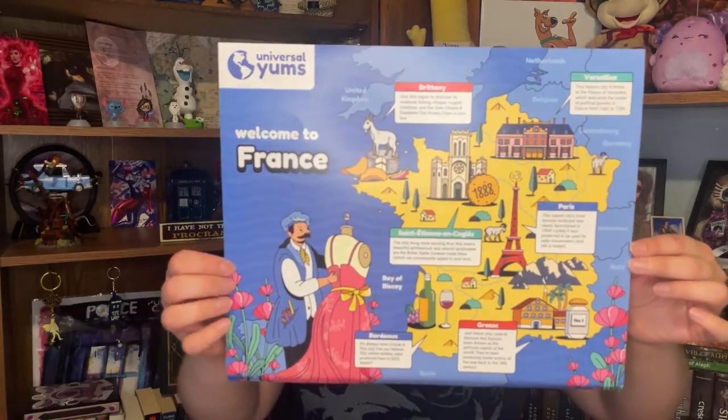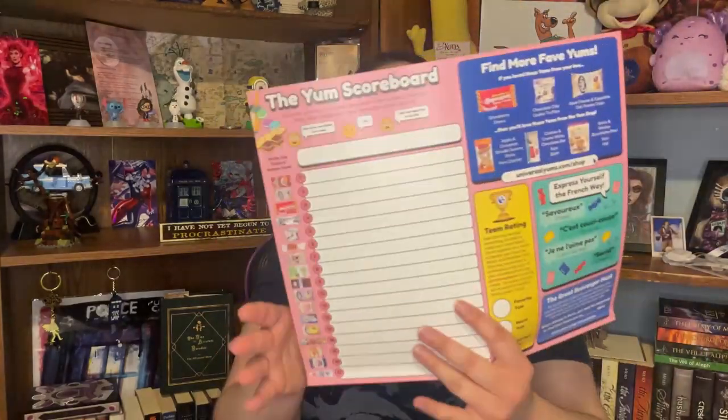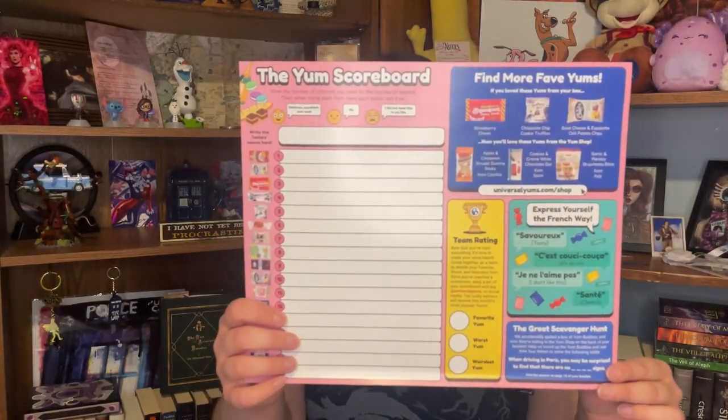So if you haven't seen them before, every one of these boxes has an information card that has some neat little facts on there and a lovely scorecard on the back. We also, of course, have our cheat sheet that's going to tell us all about our wonderful yums. And I don't know if I've really showed them before, but they do also come with cute little stickers each month too.